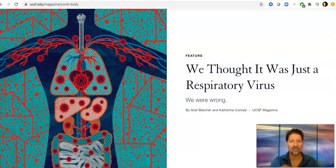I've already explored that in detail. But right now I want to know, how do you combat something that has both these components, a respiratory component and one that is very much about blood, immune, and I would even say nerve? So let's click right on. I'll put myself into the corner here. And let's click on the first article.